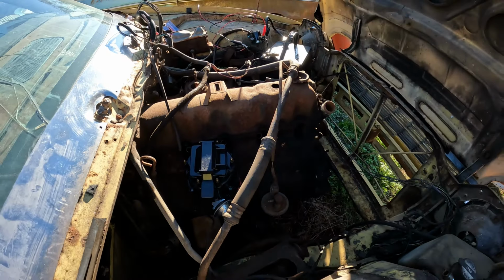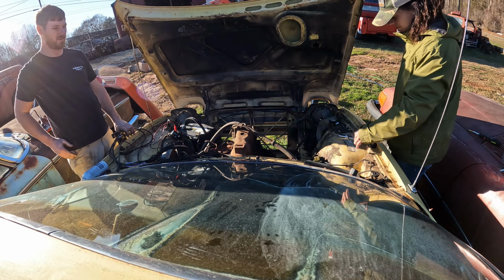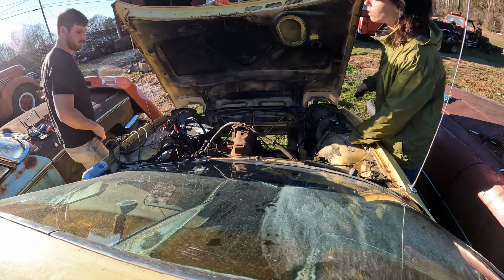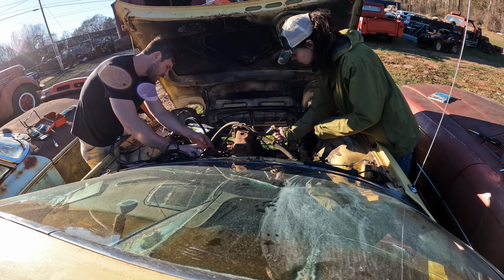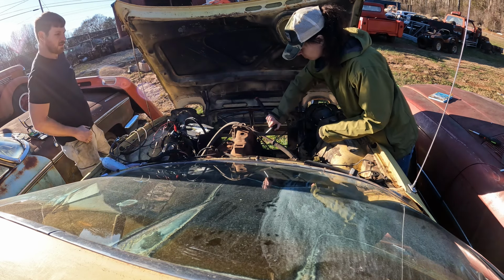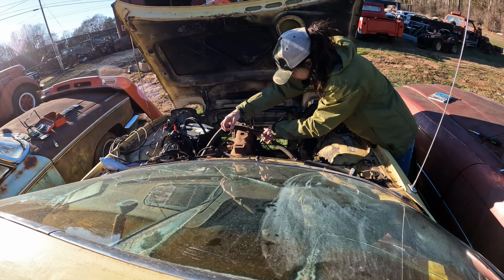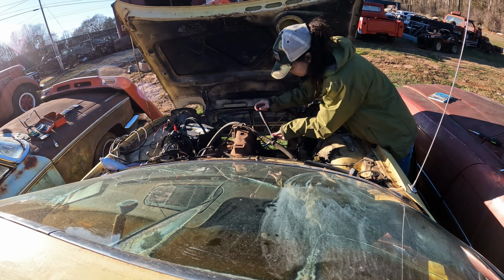Alright, let me go grab a plug wrench. That's a little tricky. The back one. Are they all tight? Oh, you need those. I'm gonna go see if I have a carb that'll fit this, just because that would make my life easier if I did. Well, she finished that. There we go.